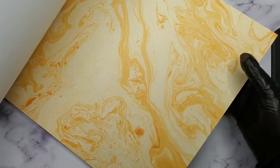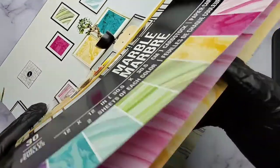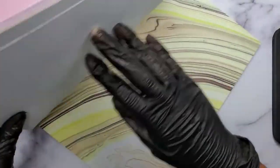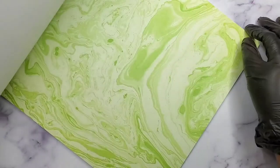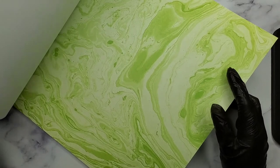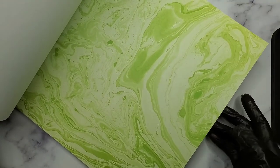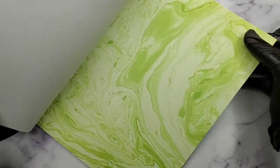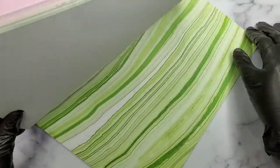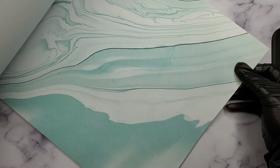Perfect for the spring and summer. I love those colors. These kind of remind me of my marble inks that I just purchased. So it'd be interesting to see how well these colors match with these. Got that. That's so pretty.